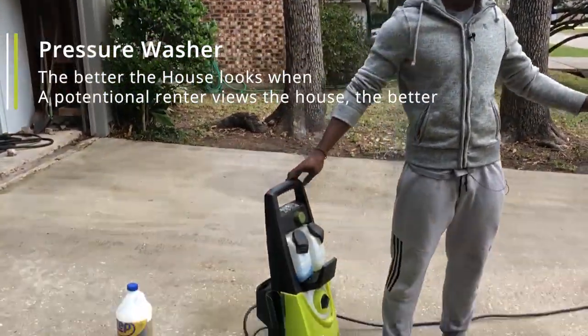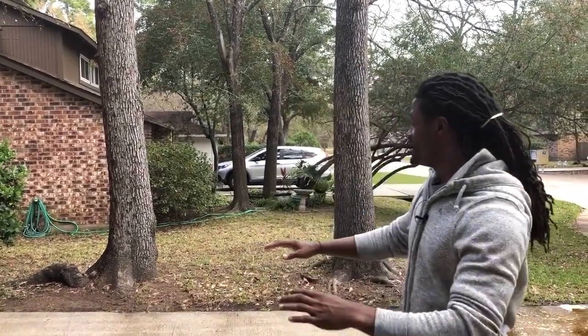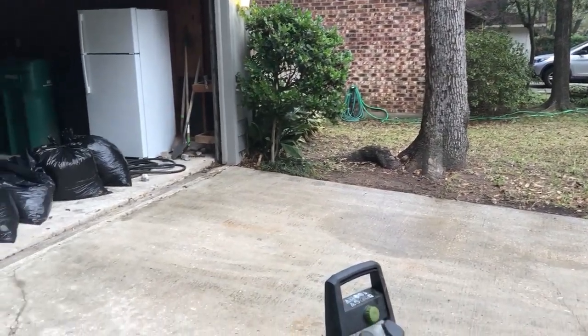You wanna come out to the driveway, lay down your chemicals so you can lift all the dirt and grease. When you pull up to the house, the first thing that the potential renter is gonna see is the driveway in the front of the house. You don't want them to pull up to an oil-stained driveway or a grease-stained driveway or whatever kind of dirty driveway that you have. So I already kind of did the front half of the driveway. Let's take a pan look at it real quick.